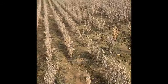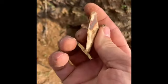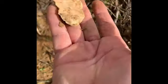All right, guys, came up here in the field. I walked up on a flake blade, I think. You see this thing down here? It looks like it's worked around the end of it. Little cutting tool.